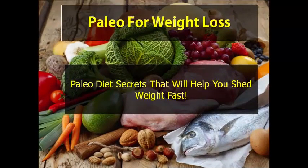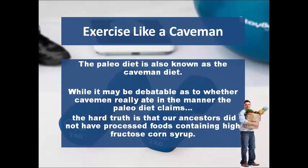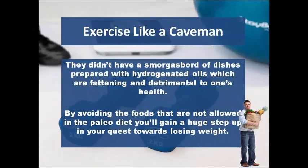Paleo for weight loss. Paleo diet secrets that will help you shed weight fast. Exercise like a caveman. The paleo diet is also known as the caveman diet. While it may be debatable as to whether cavemen really ate in the manner the paleo diet claims, the hard truth is that our ancestors did not have processed foods containing high fructose corn syrup. They didn't have a smorgasbord of dishes prepared with hydrogenated oils which are fattening and detrimental to one's health.